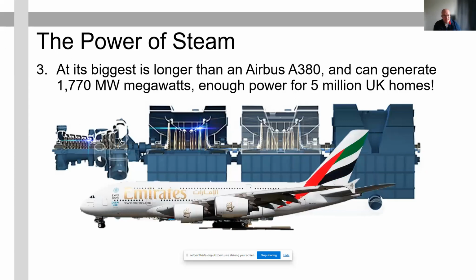At its biggest, the longest steam turbine is actually longer than the biggest airplane in the world, which is the A380 there. This isn't to scale, but the turbine itself is well over 200 meters long. So it's absolutely huge. The biggest steam turbine in the world is actually being installed at Hinkley Point down on the south coast of the UK. It's not yet installed, but it's being manufactured and installed as we speak, and that's for a nuclear power station at Hinkley C.